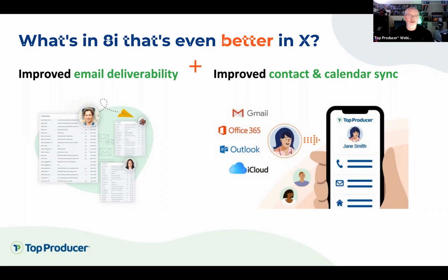Because you're not going through our servers anymore, we don't have that issue. You're going through your server, your Gmail, your Office, your Outlook, your iCloud email. You're going through their email servers. It also has the advantage that it's not going to say coming from Top Producer on behalf of Heather. It's just going to say coming from Heather. So you don't have that problem anymore. It's just a straight direct through.